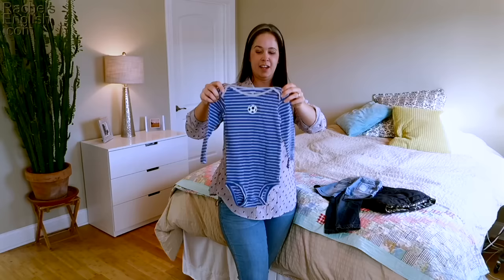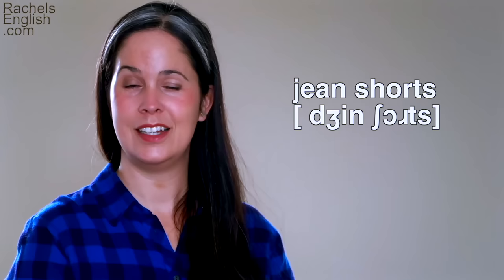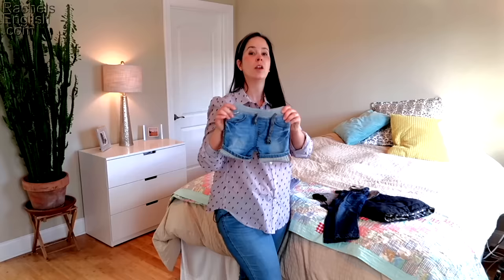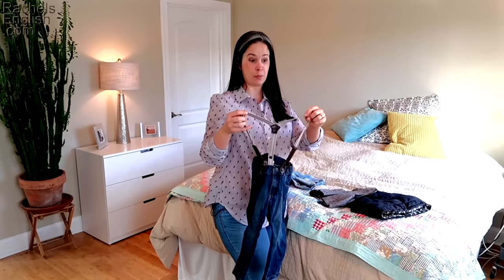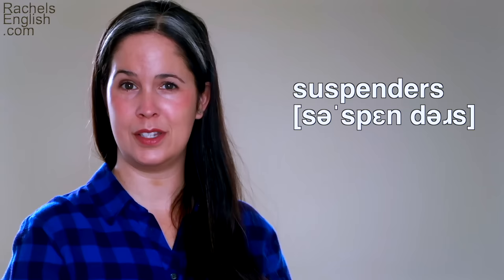Stoney has the cutest little pair of jean shorts. Jean shorts. So here, rather than saying jeans shorts, you drop the S in jeans. It's just jean shorts. Say that with me. Jean shorts. Stoney has a pair of jeans that came with suspenders. So these things that you can put on pants to help them stay up are called suspenders. Suspenders, a three-syllable word with stress on the middle syllable. Make the first and third syllables as short as you can.